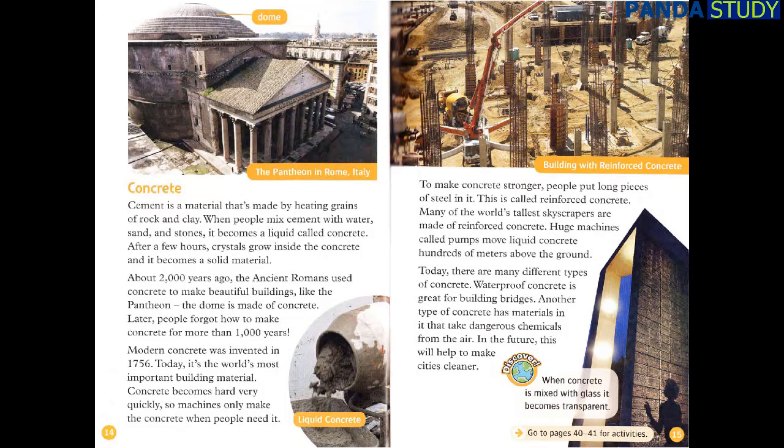Concrete becomes hard very quickly, so machines only make the concrete when people need it. To make concrete stronger, people put long pieces of steel in it. This is called reinforced concrete. Many of the world's tallest skyscrapers are made of reinforced concrete. Huge machines called pumps move liquid concrete hundreds of meters above the ground.